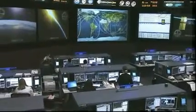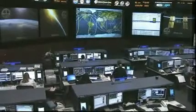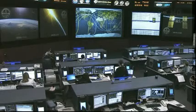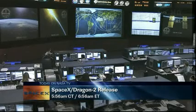As we talked about, the day delay in today's activities actually benefited us quite a bit because Dragon is going to be splashing down a little bit closer to the coast than would have taken place yesterday. That is good news for the recovery teams. It is also good news for the science that is coming back.